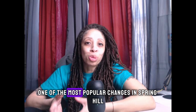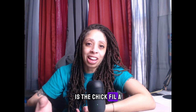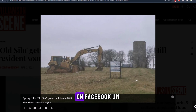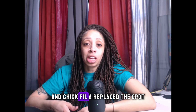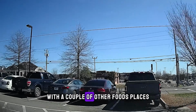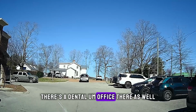One of the most popular changes in Spring Hill is the Chick-fil-A, what used to be home to the silo here, and people made jokes about that all the time on Facebook. The silo was torn down and Chick-fil-A replaced the spot where it's at. There's also a little small shopping plaza right there with a couple of other food places. There's a dental office there as well.